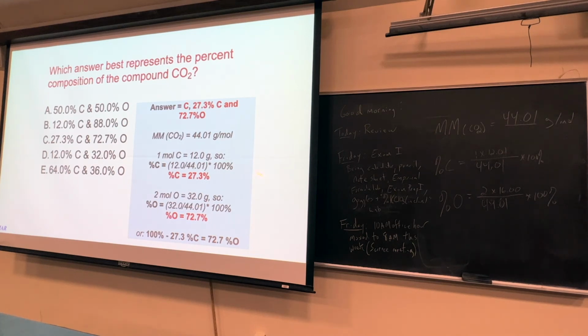That gives 72.7%. Now, if you have one percentage, you don't really have to do the second one. You can just go 100% minus the first one. So that would be an alternate way to find oxygen if you know carbon, or carbon if you know oxygen already. But again, the first step is finding the molar mass.